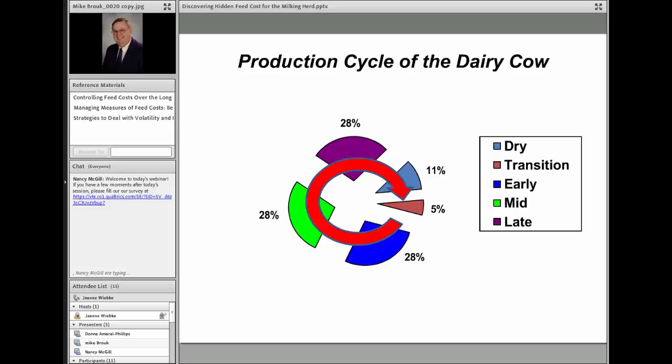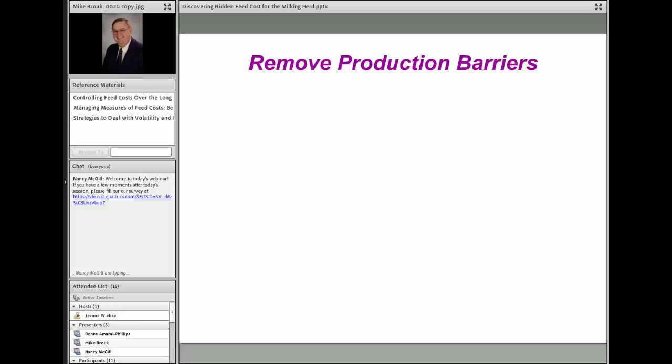So, we spend a lot of time talking about what happens in that transition between the dry period and early lactation. That little 5% chunk of the pie really sets the animal up for this lactation as well as future lactations, because we need to get her bred back quickly. And if we have issues there, she may not breed back quickly, so that means that she's going to be long days in milk, or maybe have a long dry period. Either way, it costs us money. And many times I think we end up with animals operating on the end of the lactation curve, where we have not very good efficiency generally, and that cuts into our profitability as well.